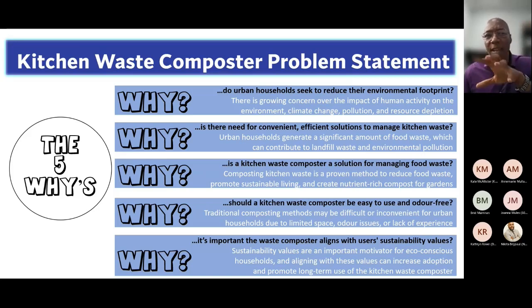By asking why multiple times, we understand the underlying motivations and needs behind the problem statement and the proposed solution, which can help guide the development and design of the kitchen waste composter to better meet the user's needs. And now we've gone through our definition, let's move on to ideation.